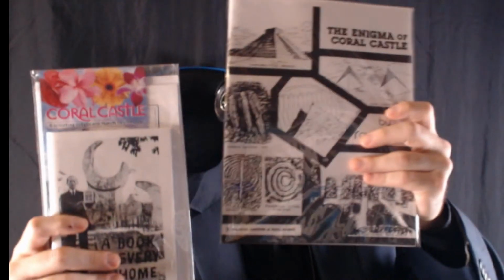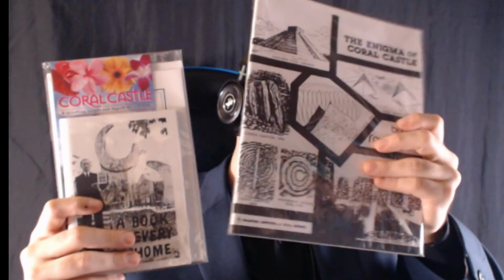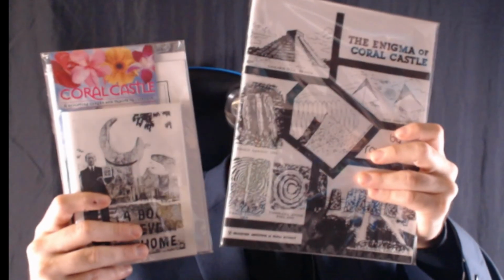So we're not done. We have some more here. I actually think this is going to be another part that we'll do. But these are the pamphlets that I was talking about, which I have not opened. I've been waiting to open them here right now.